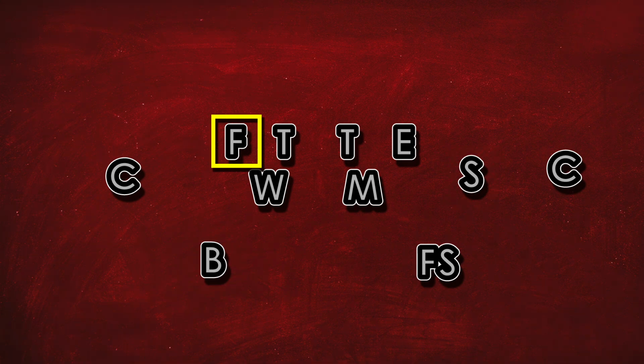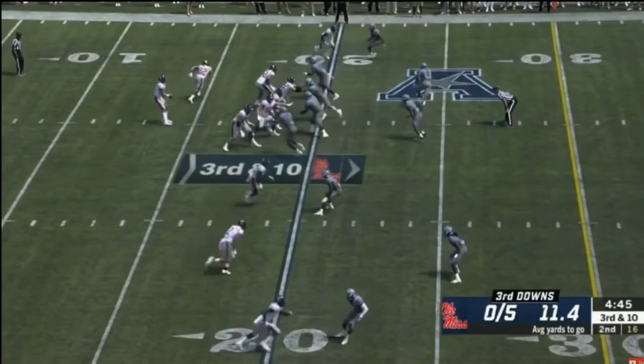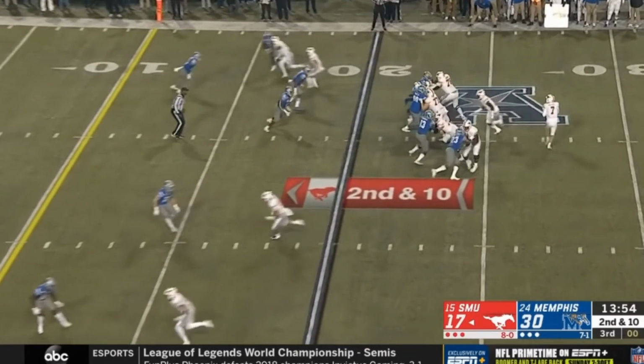Let's start by looking at the Fox. He is a stand-up defensive end who always lines up on the short side, otherwise known as the boundary side of the field. In an ideal world, he is a mix between a traditional 4-3 defensive end and a linebacker. In other words, he should be able to rush the quarterback and drop in coverage.